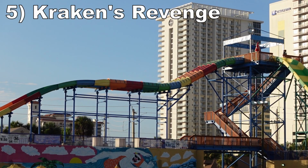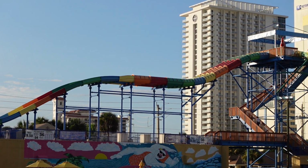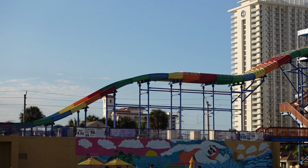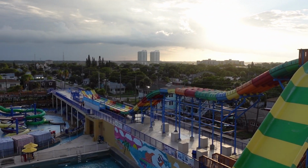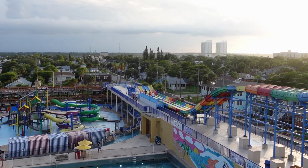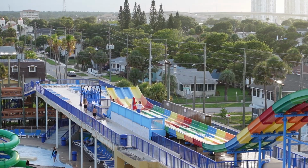Number 5. Kraken's Revenge. This is a rare mat racing slide from Arihant. This one has 4 lanes and consists of a large double down. I was not able to go airborne even with a good push, but it does build up nice speed. And the visuals are cool between the aqualucent rings at the start and the racing element during the open finale.